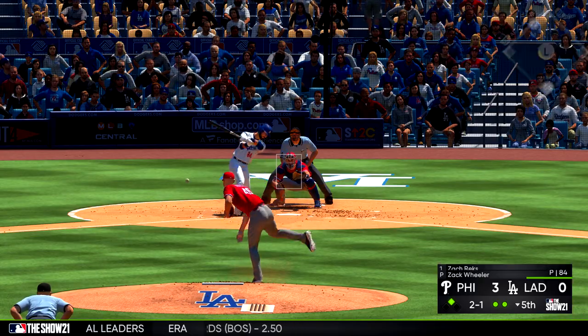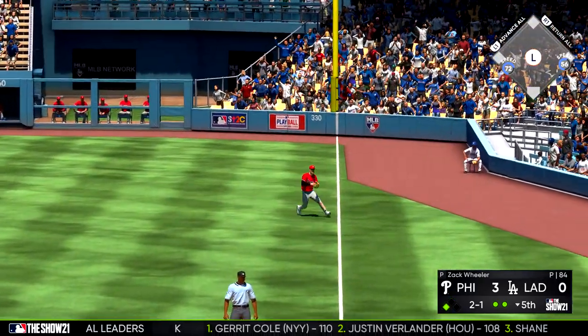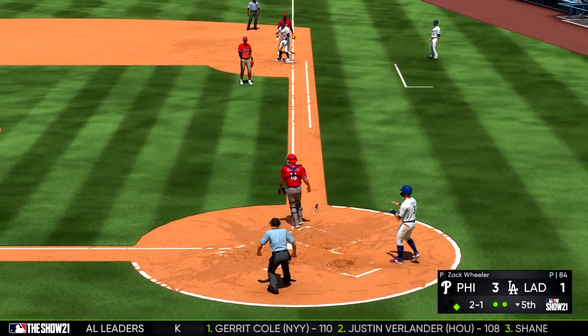Now the 2-1 pitch. Grounded up the first baseline. And he whiffs on it as this ball's right under his glove. And they're not going to get him as he's in there to score.